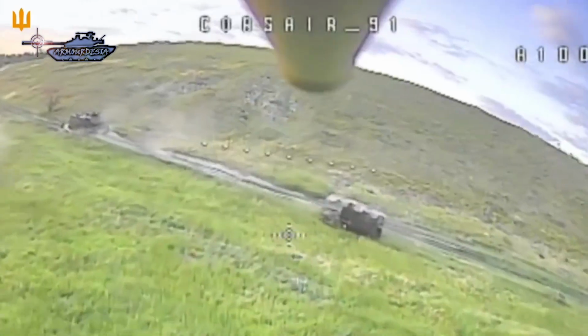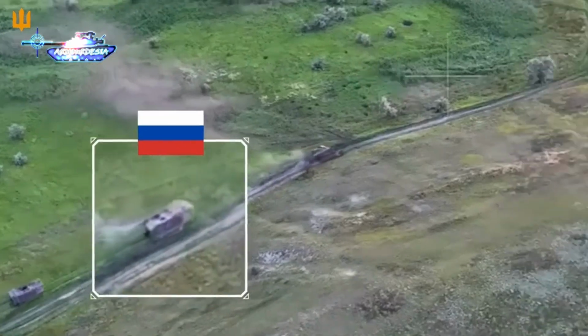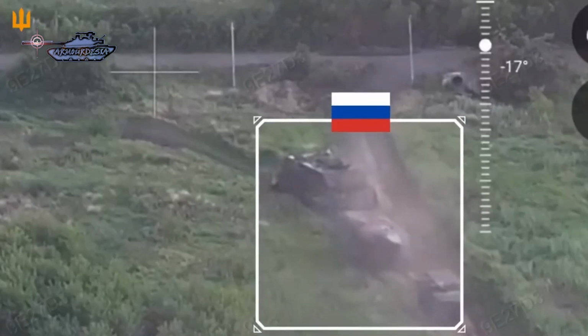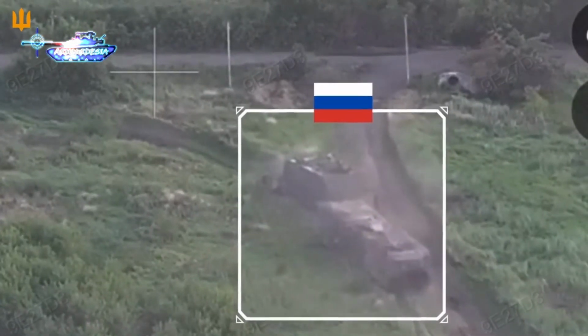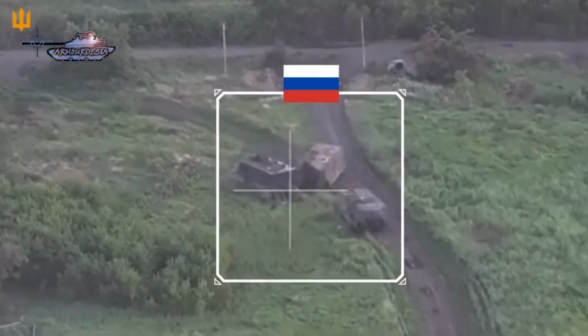A Russian armored column, led by a tank and followed by infantry fighting vehicles, entered the village of Novoekonomicheskoe in Donbass. All the vehicles were equipped with mangal mesh-style protection. Despite resistance from FPV drones, the tank advanced successfully and managed to dismount troops in the area.